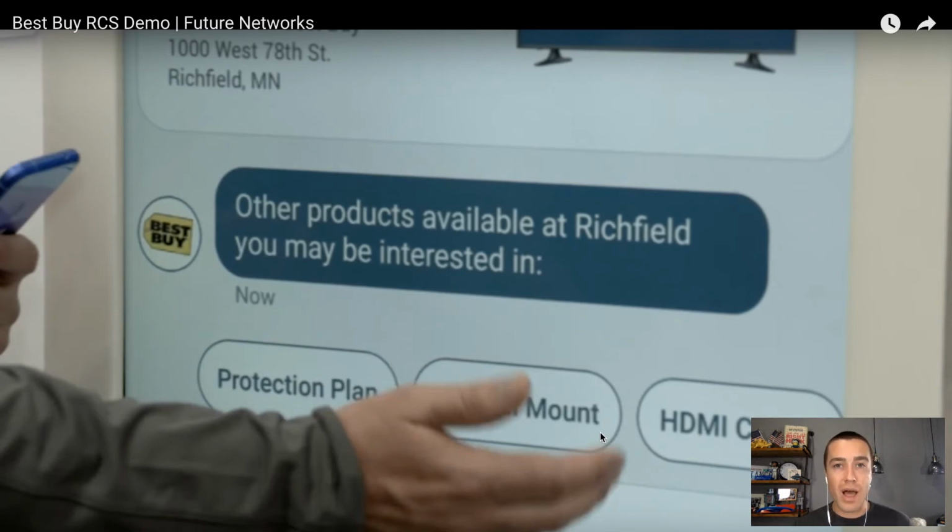So those quick replies that you see down here, they actually trigger a message to be composed and automatically sent to Best Buy. So we'll see if he actually clicks on one of these.